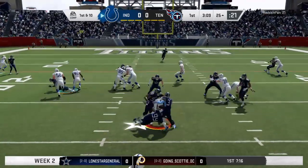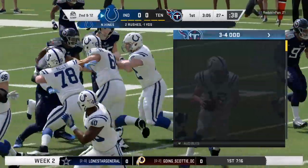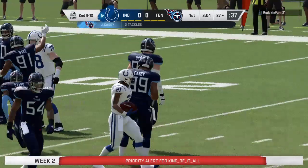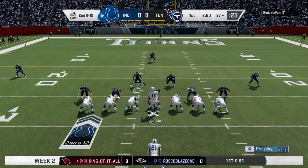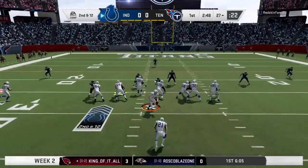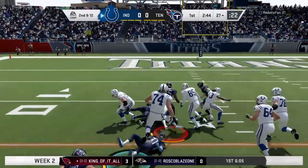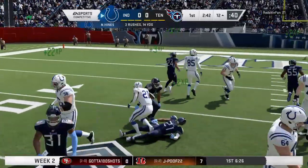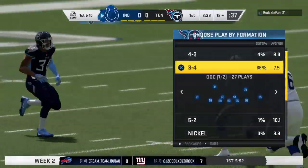They'll run on first down. It's Hines. And he is going to be stopped cold behind the line of scrimmage. That's going to go as a loss of 2, and it'll be second down. On second down, it's Hines. And down inside the 15, shy of the 10. 15 yards on the play, first down.